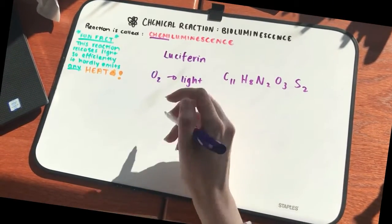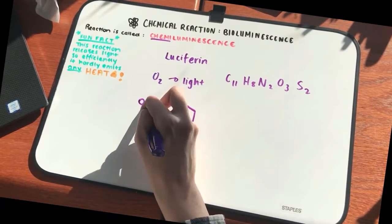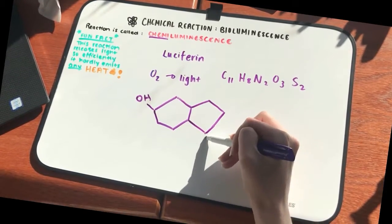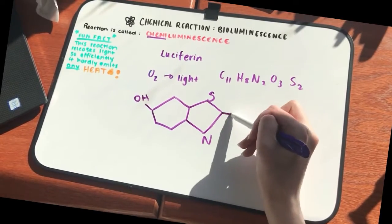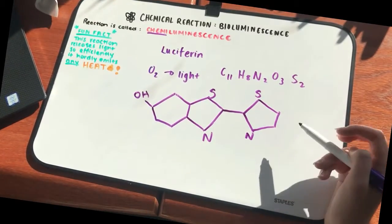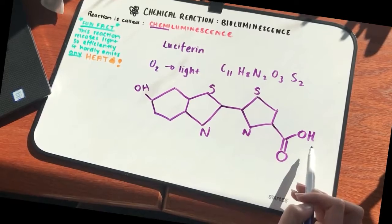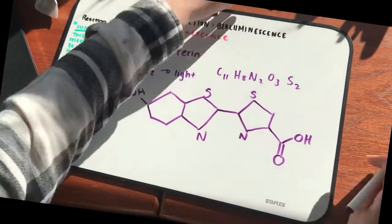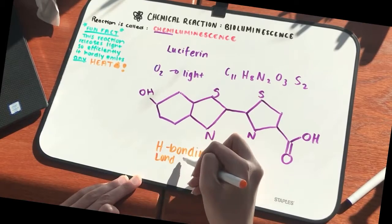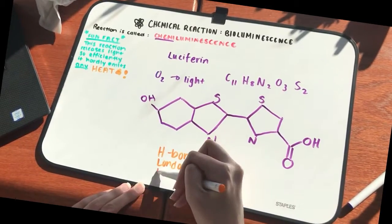Let's try to draw it out. Here, let's draw the carbon structure. You have an OH group here, which shows that you have hydrogen bonding. Here, you have another set of carbons, a nitrogen, a sulfur, connected here, another sulfur and another nitrogen, and here it branches off a bit. You have a double bonded oxygen and another hydroxyl group, so there's more hydrogen bonding over here. This molecule thus displays the intermolecular forces of hydrogen bonding, London dispersion, and, due to the polarity seen in the N groups here, dipole-dipole.